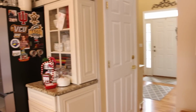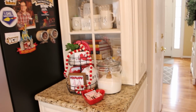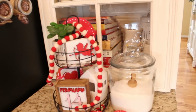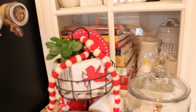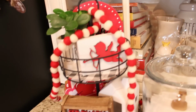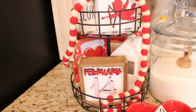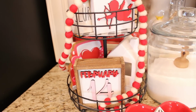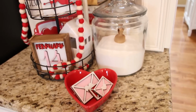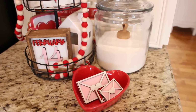And over on the other side here, I have this other little tiny tiered tray that I got at the Target dollar spot. I have it all dressed up with some really cute Valentine's pieces. I have this little Cupid sign. Down below, I have another little sign from Bailey's Branches with February 14th on there. I have my sugar canister here, and then I have this heart dish with a couple little love letters on the inside.